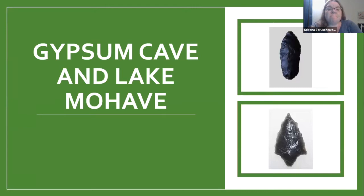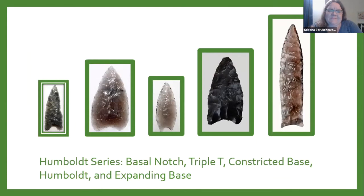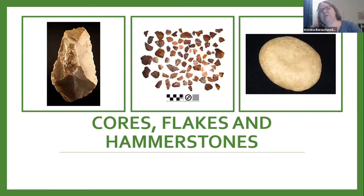Pinto series: we have a shoulderless, sloping shoulder, a barbed shoulder, and a square shoulder. And the Humboldt series, quite a few of these: basal notch, triple T, constricted base, a normal Humboldt, and an expanding base. There were also scrapers and drills, cores, flakes, and hammerstones. Hammerstones were used to strike flakes off of cores to make scrapers and projectile points and anything they needed.